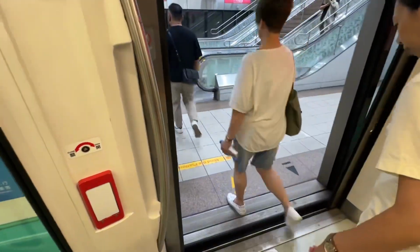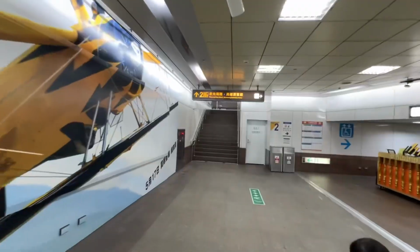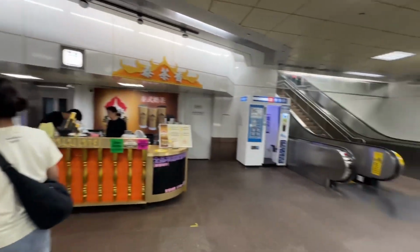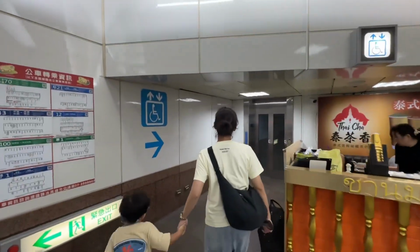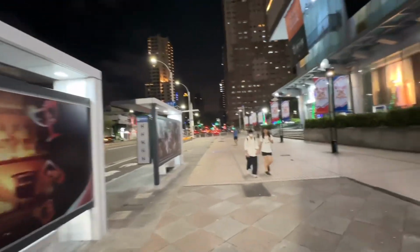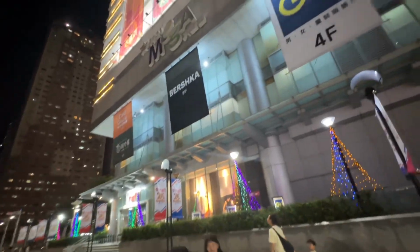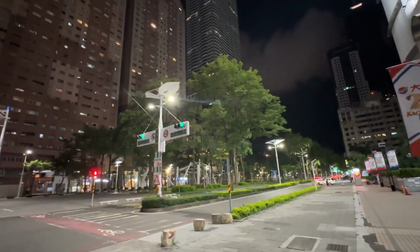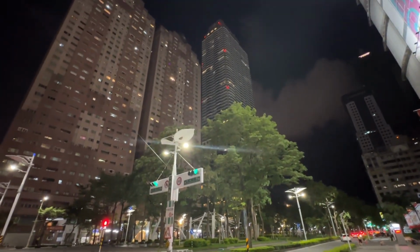The hotel recommends exit 2, but it only has stairs. Don't climb it, there's a lift right next to it. This is a premium area with multiple shopping malls, like this mega mall just at the exit of the metro station. And Hotel Intercontinental Kaohsiung is located across the street.